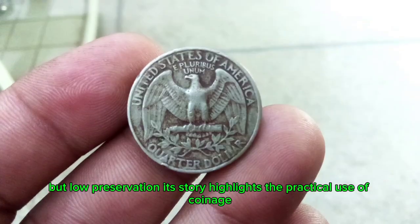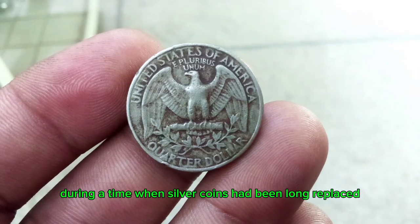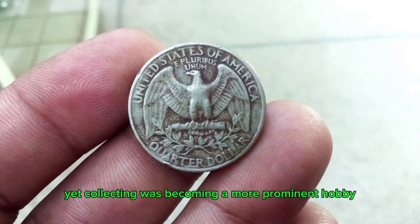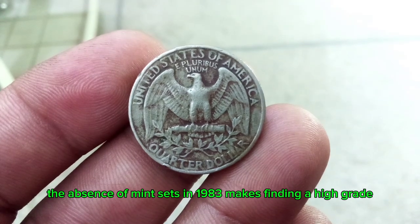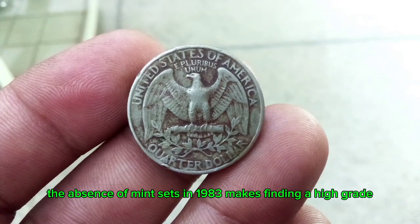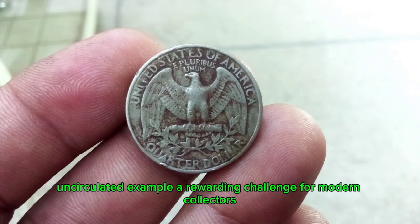Its story highlights the practical use of coinage during a time when silver coins had been long replaced, yet collecting was becoming a more prominent hobby. The absence of mint sets in 1983 makes finding a high-grade uncirculated example a rewarding challenge for modern collectors.